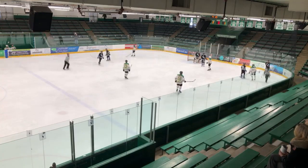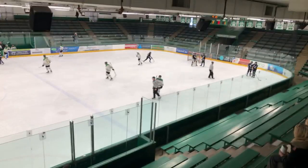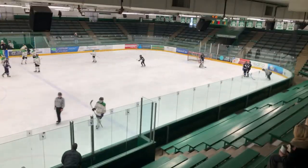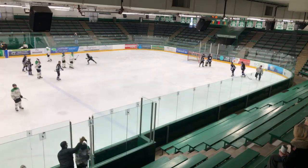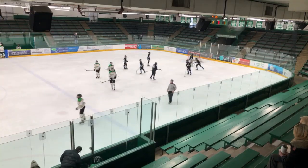But it looks like we've got a penalty on Edina. Little bit of a mystery call there. I'm not sure Hammerski was aware of the infraction, but he'll be going to the box for 2 minutes alone. Feels shame.